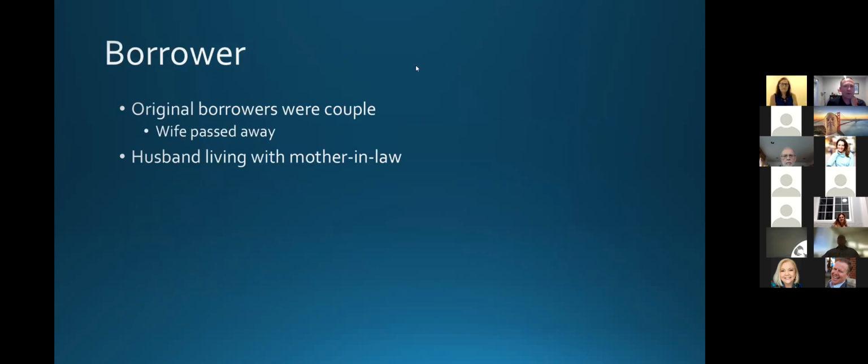The borrower situation was a little complicated. The original borrowers were a couple, and the wife had passed away previously, and the husband was living with his former mother-in-law, which seemed kind of weird. I'm not sure exactly what was going on there. I think she was footing the bill for a while, and then at some point she left. That whole situation was a little muddled. The other thing you'll find is you never get all the details, especially with what's going on with the borrower. I talked to this guy directly a couple times, but you never quite know what the situation is.